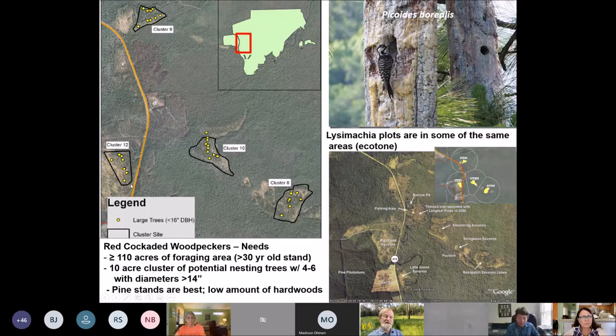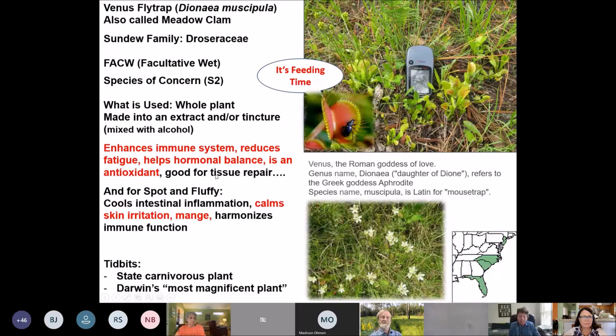And we've got enough trees down there to support red-cockaded woodpeckers. We just don't have any. Boiling Spring Lakes does. The last ones we saw in this area were about in 2008, but it's ripe for reintroduction, possibly. Well, let's shift gears a little bit because I'm probably running out of time.